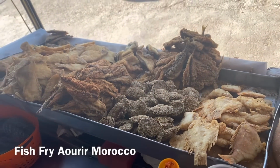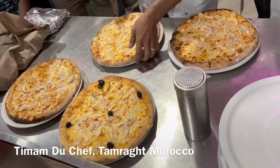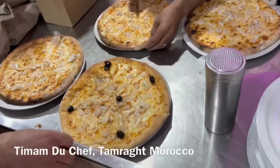Fish fry mix, shukran. It's a limon. Shukran. I only ordered one. Yes.